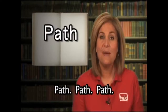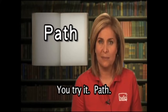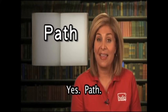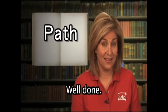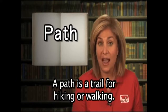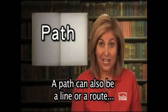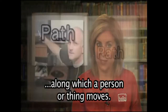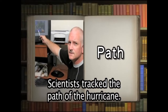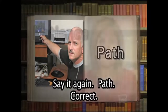That's right. Path. You try it. Yes, path. Again, path. Well done. A path is a trail for hiking or walking. The horse followed the path into the trees. A path can also be a line or a route along which a person or thing moves. Scientists tracked the path of the hurricane. Say it again, path. Correct.